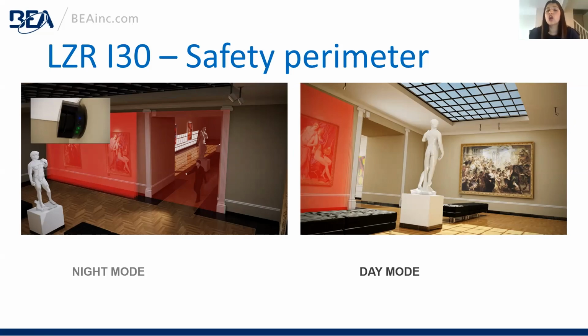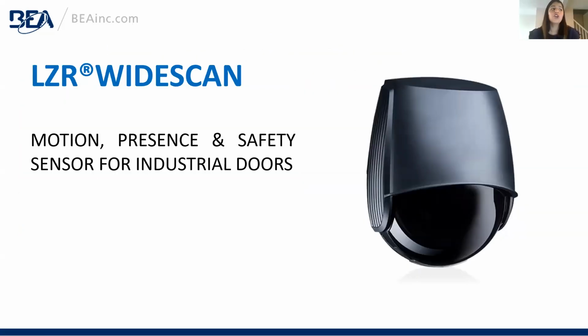It has been used in museums, and you can have 2 sort of detections, like day and night mode. We're using a relay to do that, but at the end of the day, you're just covering a certain area. So with that said, we already covered the I-30, and I'm gonna let my teammate present the WIDESCAN. So Art, this is all yours.